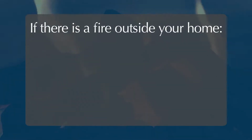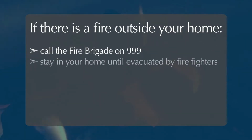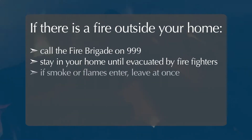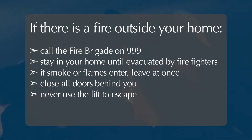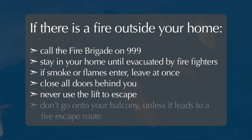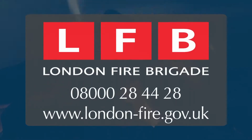If there is a fire outside your home, call the fire brigade on 999. It's usually safer to stay in your home until you can be safely evacuated by firefighters. However, if smoke or flames enter, leave at once and close the door behind you. Always use the stairs and never the lift. Don't go onto your balcony unless it leads to a fire escape route. For fire safety advice, information and home safety assessments, contact the London Fire Brigade.